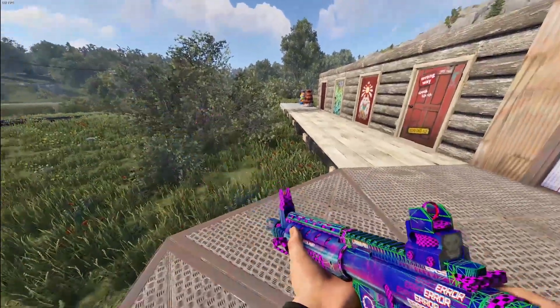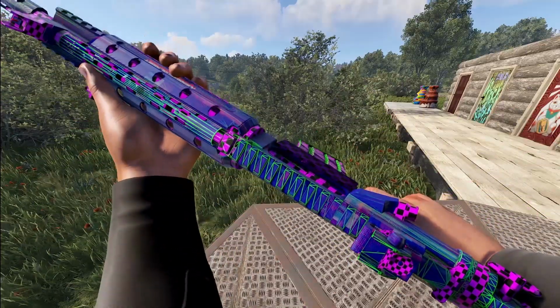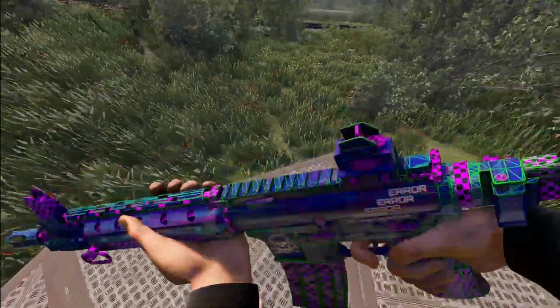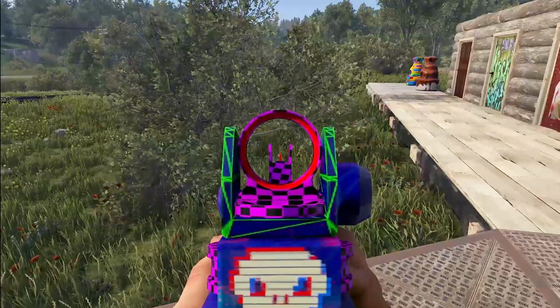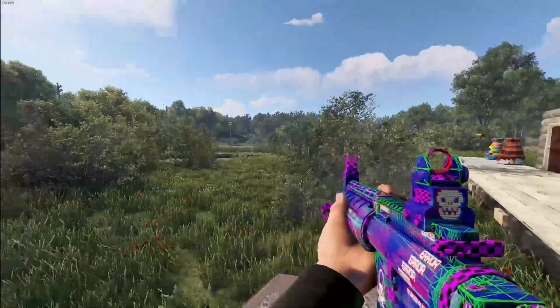Then we've got some LRs for you. Starting out with this crazy colorful one. This is the Hacked LR by MDE. And yeah, it's got the error and all that around it. Again, maybe a little too sci-fi for Rust, but one way or another, I could see a lot of people wanting to buy it. So hey, you never know. Maybe Hulk will pop it in. It definitely has some very bright colors going on.